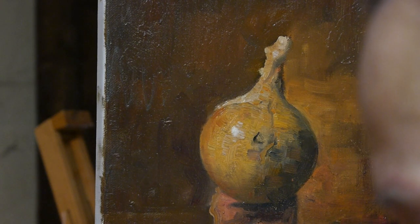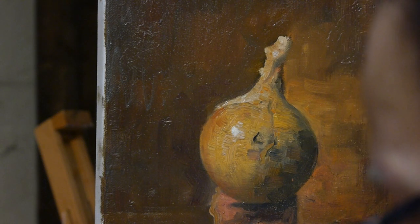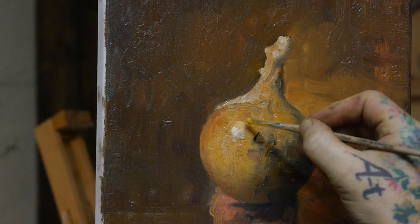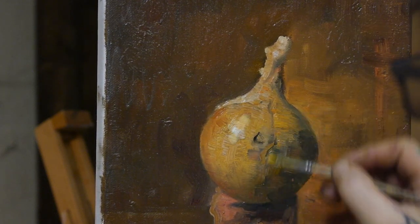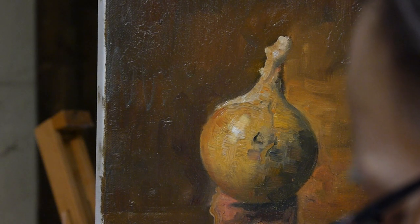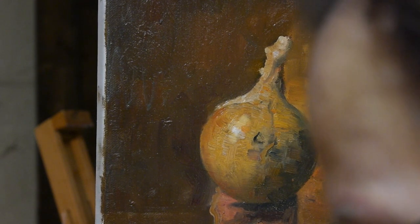Again, you also see how the colors are probably getting mixed together on the surface because of the glaze. There. Now you can see it's a little bit fluid in a way, and the colors start immediately to glide together, almost like if it was watercolor.